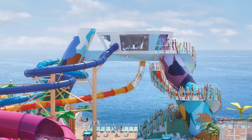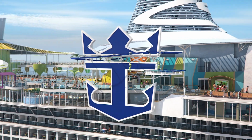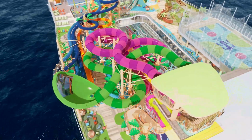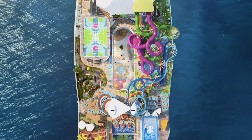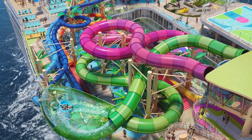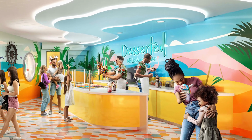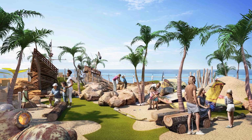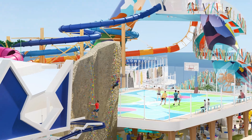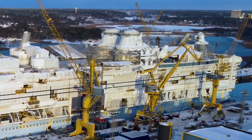We love that our guests play up adventure on vacation, and we've given you all of these thrill activities in one neighborhood so that you can really become that adrenaline junkie in the back of our ship there on Thrill Island. With everything from the largest water park at sea, to a new way to fly high, to a boozy milkshake bar, and all-time favorites like the FlowRider, Rock Wall, and more, Thrill Island is the center of the action on Icon of the Seas.